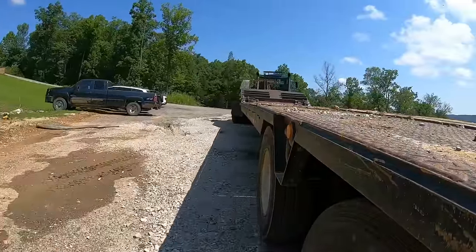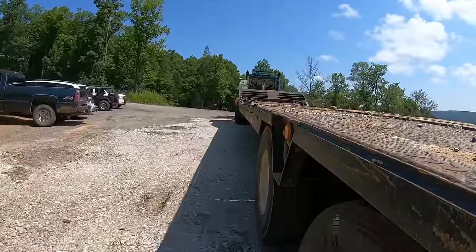So we're gonna head to the top of the driveway. Dirt Perfect's gonna walk the Volvo 140 up for us. We're gonna get this thing loaded up and headed out to a job.